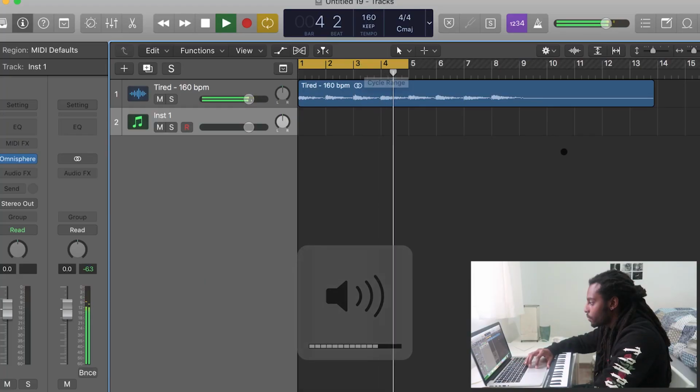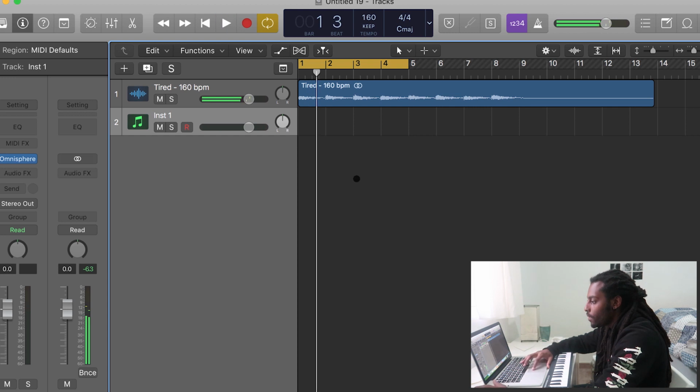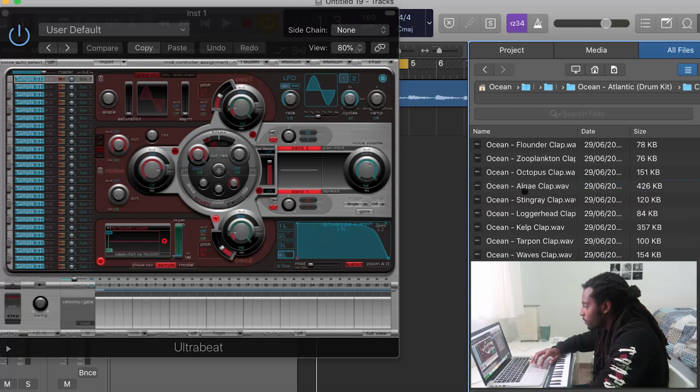So I'm in Logic Pro X now, and I'm just going to pull up some samples that I've made for one of my kits. So I've got this sample open up here. So all I have to do now is basically add on some drums. I could add in a counter melody, but I'm just going to go ahead and add in some drums. I usually just use Ultrabeat to drag in my drums.